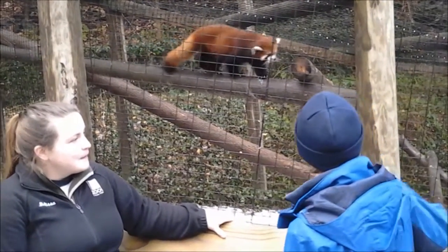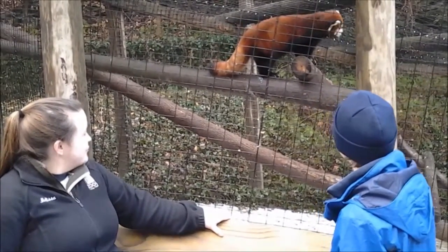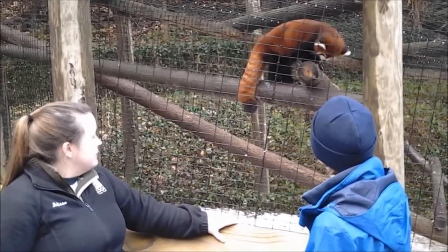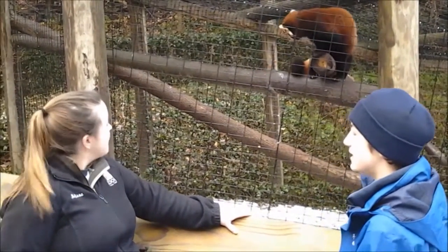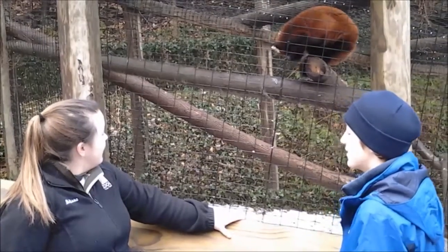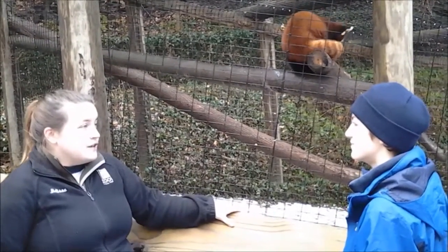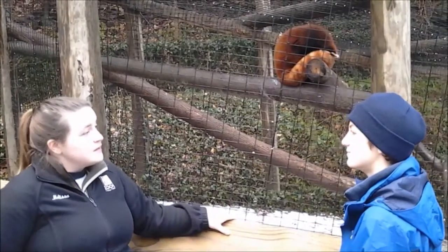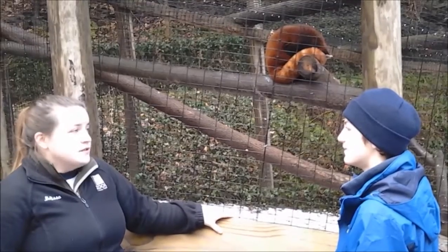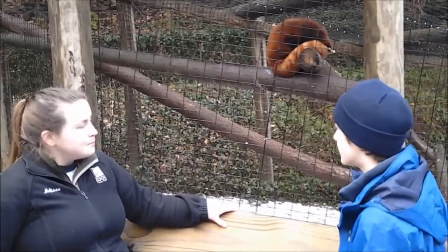I see here there's a lot of branches for them to climb on. Yep. Give them a little exercise. They do. They enjoy it very much. They like being up high. They feel safe there. Do the ears have any special adaptations that you know of? Not really. Sometimes, with a lot of animals, they can use their ears for communication, if they wave them back and forth and things like that. For the most part, these guys are solitary, only really coming together for breeding purposes.